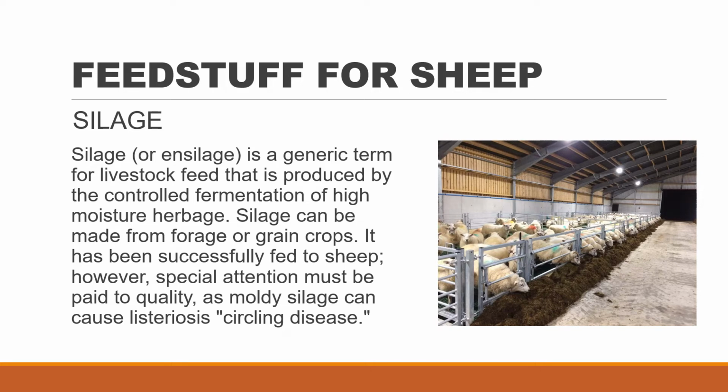So silage can be made from forage or green crops. So it has been successfully fed to sheep. However, special attention must be paid to quality as moldy silage can cause listeriosis or circling disease. So yun, pwedeng ipakain ito sa mga sheep natin itong silage. So yung ano lang is proper procedure.